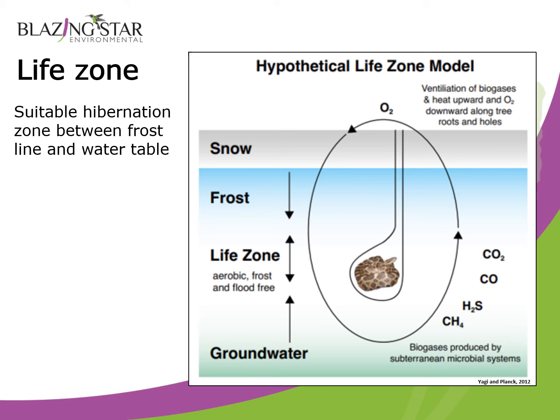It is important that snakes hibernate below the frost line so that they do not freeze, and above the water table so that they do not get flooded out or drown. The size of the life zone can vary depending on the topography, soil type, drainage, vegetation cover, and other environmental factors. It also changes regularly over the winter as precipitation and snowmelt occur, so it has to withstand fluctuation.